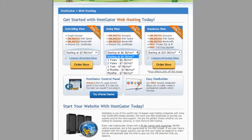So what we'll do also is we'll have a look at the billing cycle. I like to go with just monthly. Obviously if you choose anything else it reduces the monthly cost slightly, but rather than tying into 1 year or 2 years, I like to go monthly. And we'll simply click on Order Now.